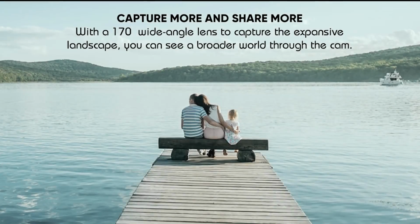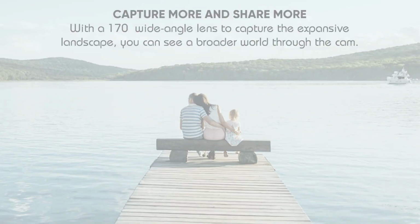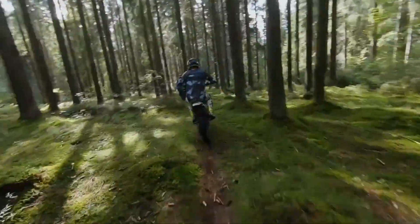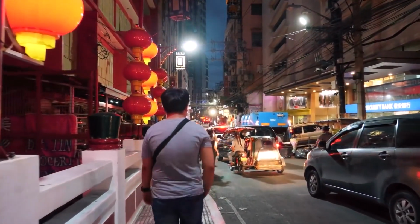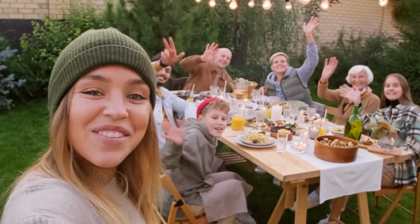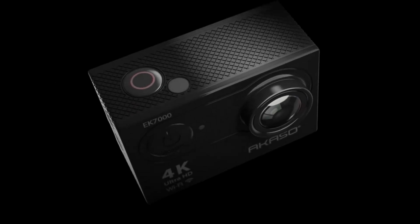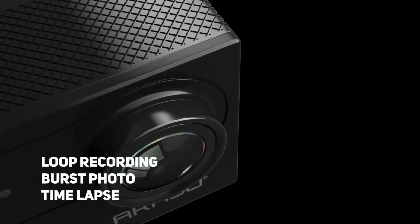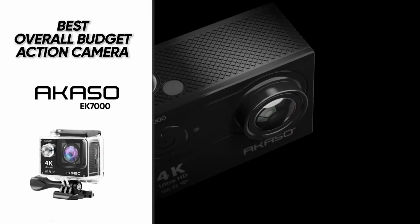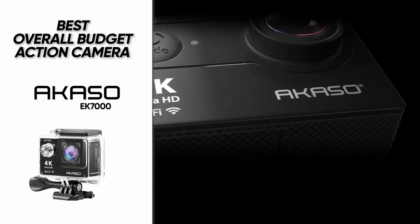And thanks to the Akaso EK7000's 170-degree wide-angle lens, you're going to be able to capture more wide-angle views than any other action camera on the market. With this viewing angle, it can capture more expansive fields of view to give you spectacular shots that will make you the envy of your friends and family. Plus, the Akaso EK7000 offers various shooting modes like loop recording, burst photo, and time-lapse, meaning that you can mount this action camera wherever and shoot whatever kind of pictures and videos you like, all on one camera.